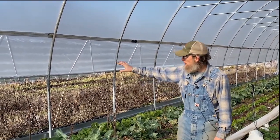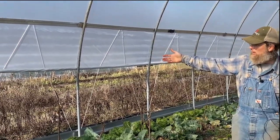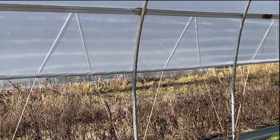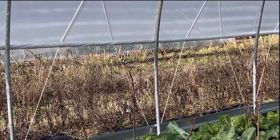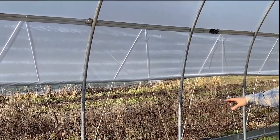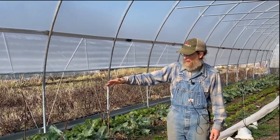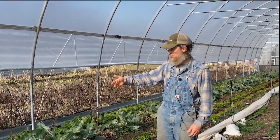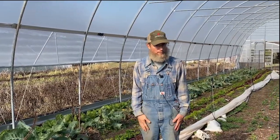And then the ventilation, which is always key. Any kind of tunnel is going to have good ventilation. The ventilation is just a standard roll-up side. We've got a double wiggle wire track there as kind of our hip board, and our toe boards are strips of concrete decking. It's a heavy metal decking that we use there. That allows us to weed whack or do other maintenance activities right up against the base of the tunnel without messing up our plastic or our strings.